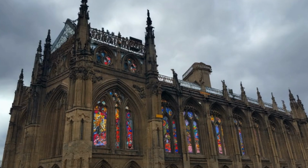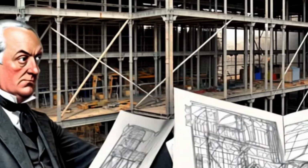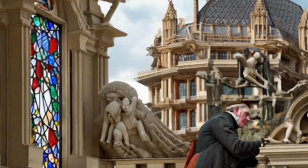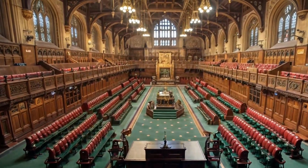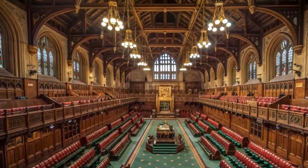Charles Barry led the reconstruction with the precision of a master painter, while his assistant Augustus Pugin infused every detail with life, gargoyles, stained glass, and intricate carvings. Together, they crafted not just a building, but a monument to democracy and design. Inside, the palace stretches over 112,476 square meters, a labyrinth of corridors, chambers, and history.